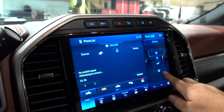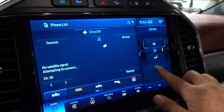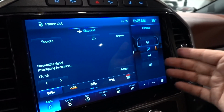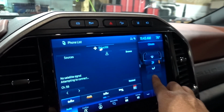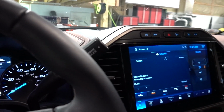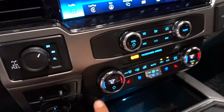Now, when we go into this little menu right here, if you guys don't know, this is where you turn your heated steering wheel on and off. I don't have my key on, maybe that's why it's not coming on, but either way, this is the heated steering wheel button, and in cold weather, this turns on automatically, as well as your heated seats.